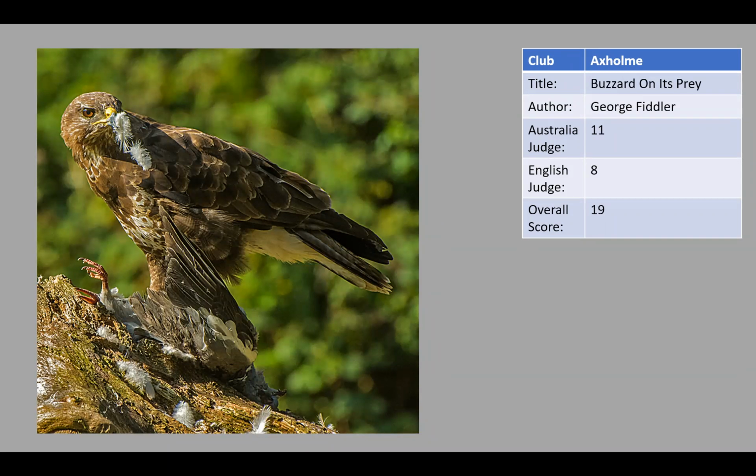Now there's a big contrast between the scores here, because I've scored it 8, and I think that was one of the lowest scores that I've marked any picture. And let me explain to you why, George, before you tell me off. I'm not going to tell you off, Gary. All right, okay. I didn't think it was as sharp as it should be.